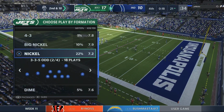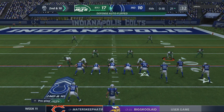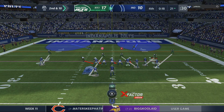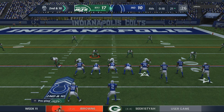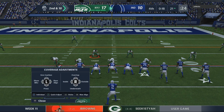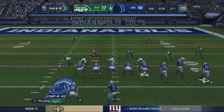A couple extra defensive backs out there in the dime, and because of that, really not many places to throw the football, if any. And typically, what would you want to do against that dime? Run the football. You want to run the ball, but you can't do it in this situation. Not nearly enough time on the clock. You're having to really navigate against a tough defense presented against you.